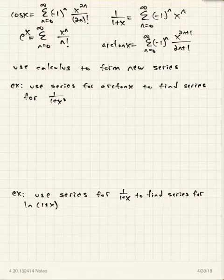Okay, so now I've got those series written down again, so now let's do this in a different way. Let's use calculus. Within the interval of convergence, the edges of the interval could change as far as whether they're included or not. Remember, sometimes those endpoints are included, sometimes they're not included in the interval of convergence. Outside of those endpoints, the interval of convergence doesn't change, and we can actually use differentiation or integration term by term to generate a series.